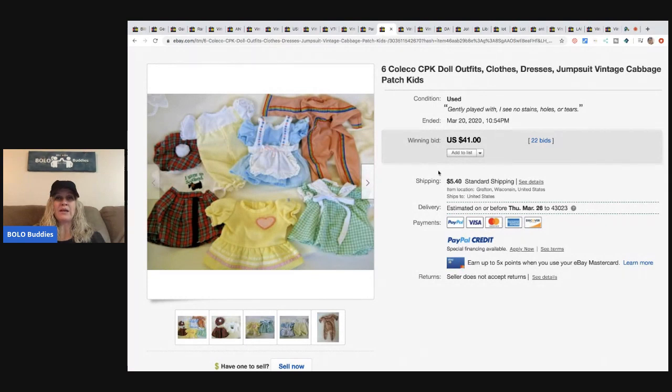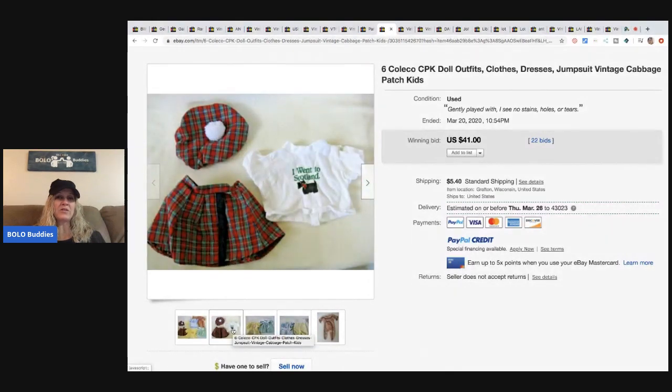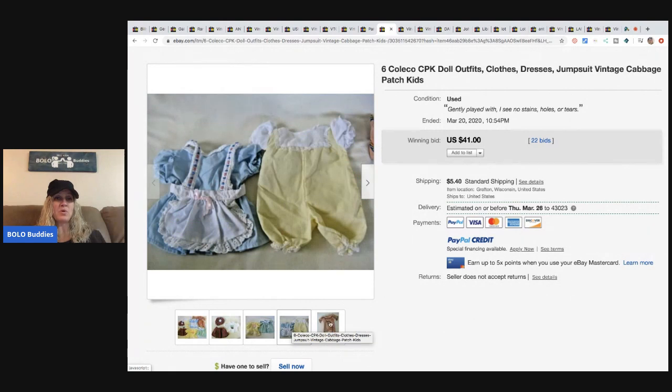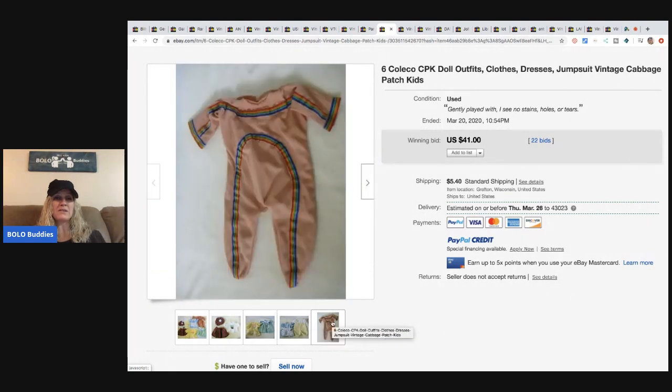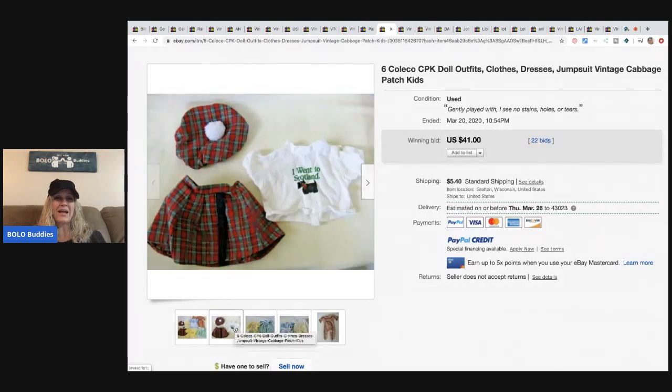Cabbage Patch doll outfits. Okay, so these went for $41 with 22 bids. Another thing this seller could have done was maybe sold this outfit for, let's say, 15, and then each outfit for 15. They may have made more money that way. Like that one's got the little rainbow accent, kind of cute. This one has the little hat, super cute.